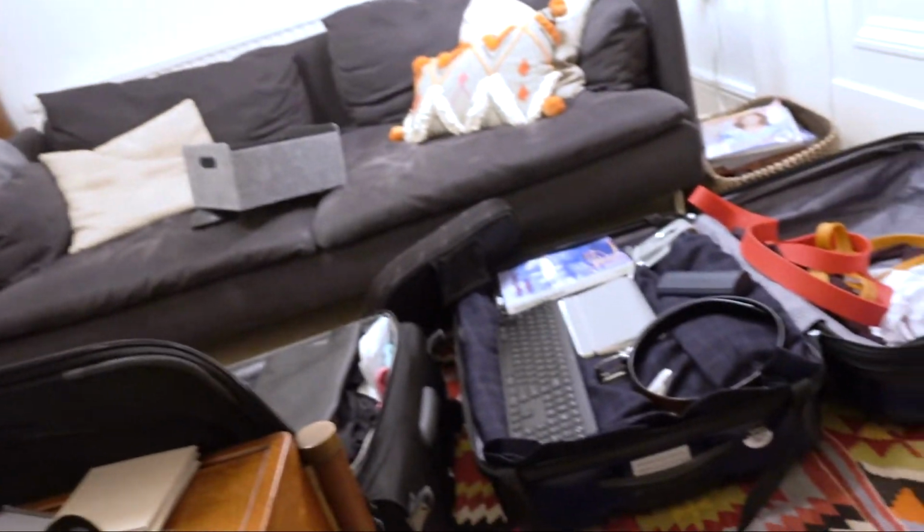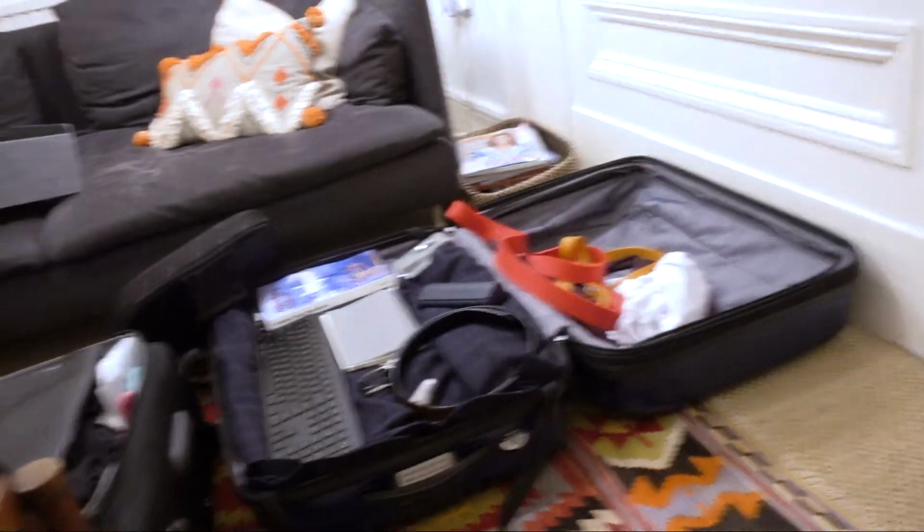So we're back from Portobello Market, and I promised you a book haul, so let's do it. Also, we're in the midst of packing, so this is the situation. Okay, so book haul. First, I got a couple of the fairy books.